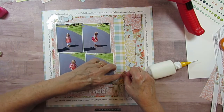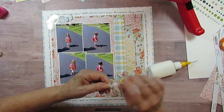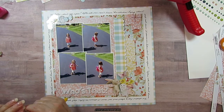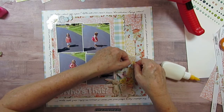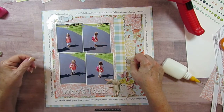And I put dimensionals underneath the wings, and then I just glue down the body part. And that way they look like they're in flight. And hopefully they won't get smashed by the page protectors, since I have them with the dimensionals there. Maybe I'll push these up just a little bit more.